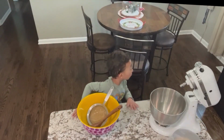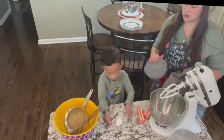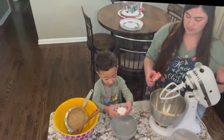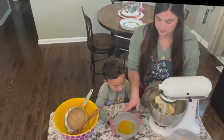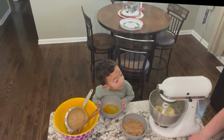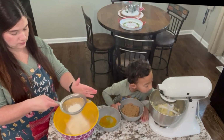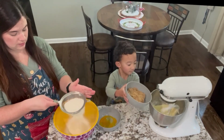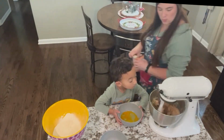So now we're going to move on. We've cleaned all of our utensils and we're going to make my favorite cookie recipe, and these are Gumdrop cookies. This is a classic from when I was a kid. My grandmother made these. She still makes them for me, and I have her recipe and I think they're so good. I have no idea where the recipe originated, but I know that I am sifting my flour for these as well today.